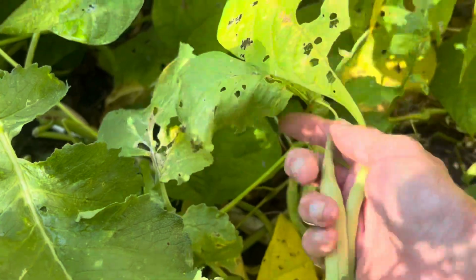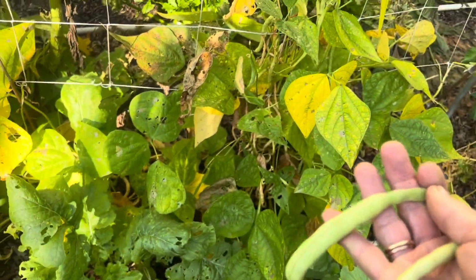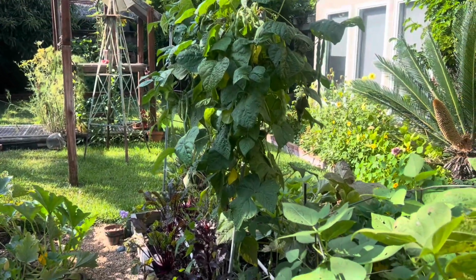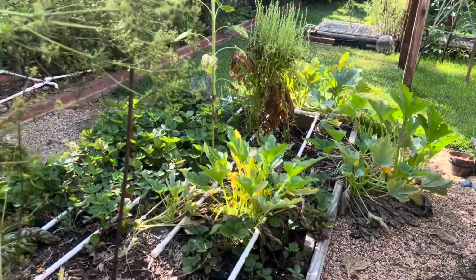The gardener, Paul, planted a lot of green beans this year. There are a couple of varieties and they just keep coming. And later in the video, I'm going to show you what I'm going to do with a large harvest of all of my green beans.